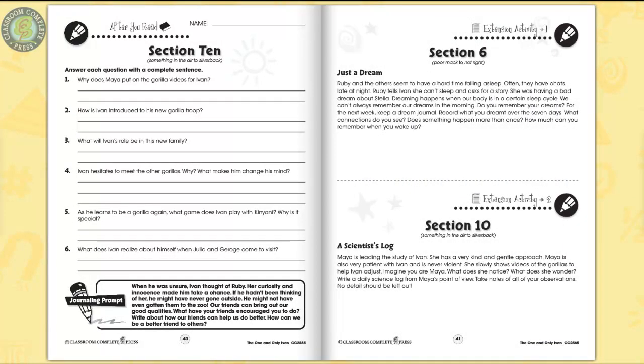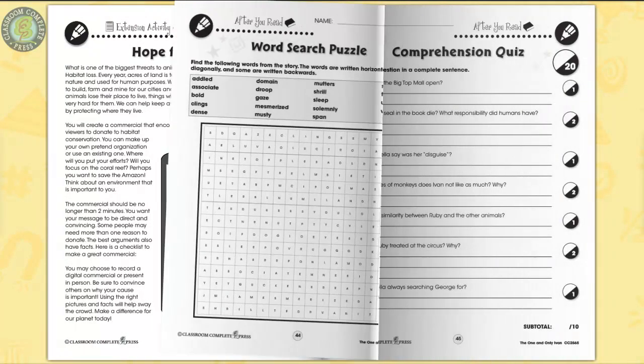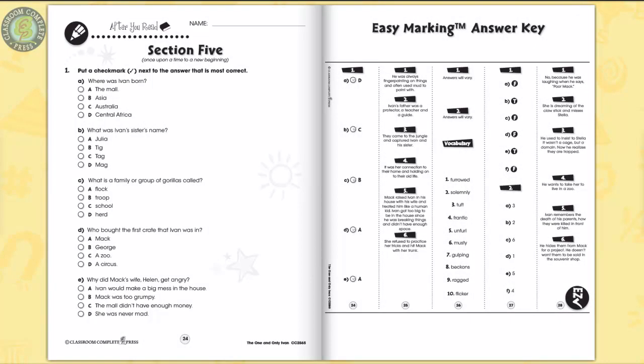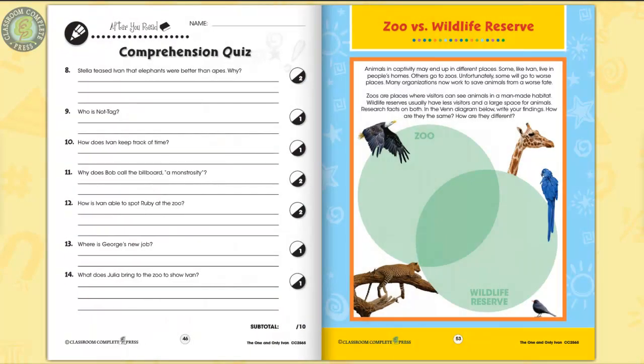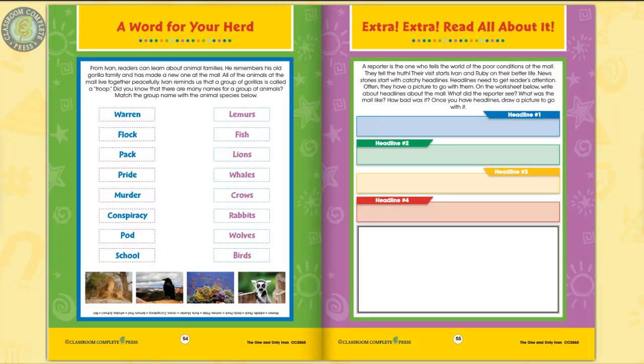Supplement an existing unit with in-depth writing tasks, such as designing your own billboard as a group. A word search puzzle and comprehension quiz ends the unit. The easy marking answer key works by lining up perfectly with the matching question pages. 3 color posters, which are graphic organizers, complete the resource. Match the group name with their animal species.